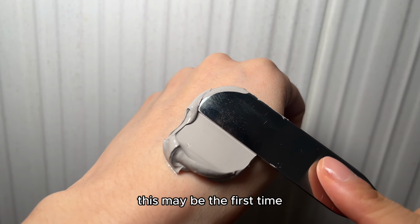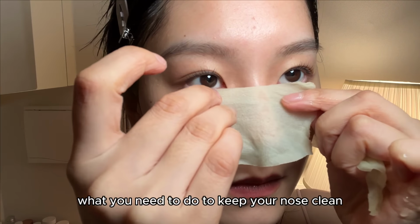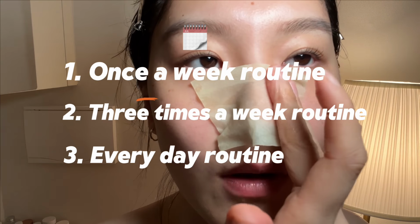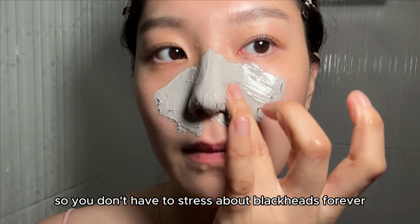This may be the first time you've heard of this approach. I'm gonna tell you what you need to do to keep your nose clean: a once a week routine, a 3 times a week routine, and an everyday routine, so you don't have to stress about blackheads forever.